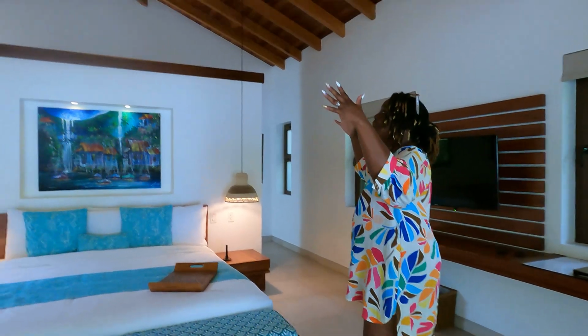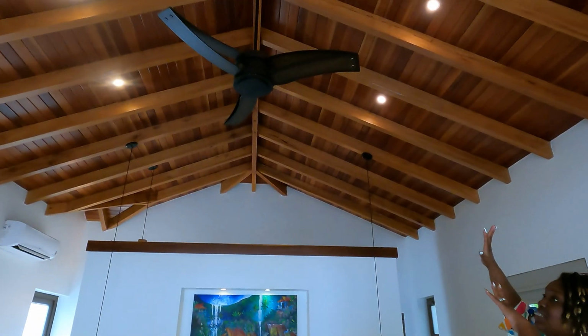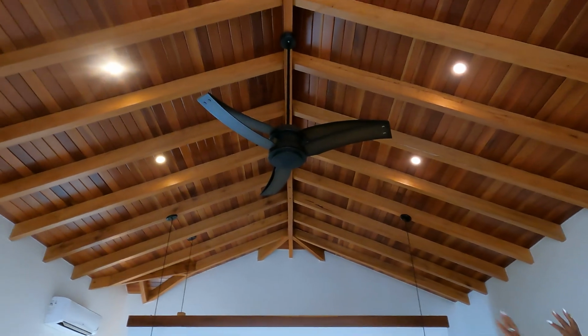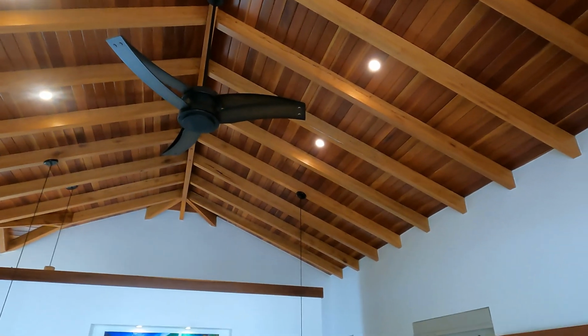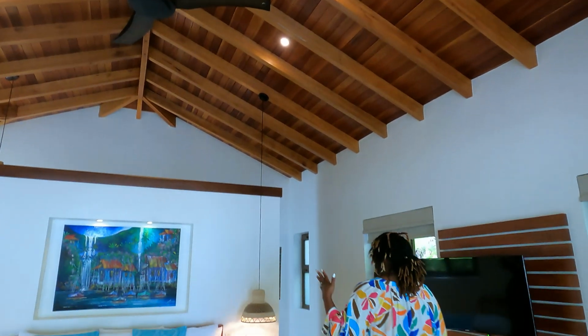If you look up, you've got the raised ceilings that have the, what's the word I'm looking for? The beams, with the wood ceiling, and there's really a nod to the Mayan culture. The Mayan culture is really big here in this part of Belize, and you see that in the artifacts that they've chosen for the decor and for the textiles that they have in the room.